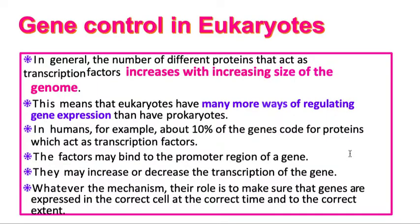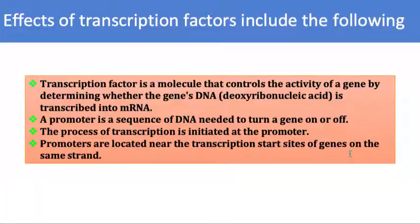So in general, the number of different proteins that act as transcription factors increases with increasing size of the genome. This means that eukaryotes have many more ways of regulating gene expression than prokaryotes. In humans, for example, about 10% of genes code for proteins which act as transcription factors. The factors can bind to a promoter region of a gene. They may increase or decrease the transcription of that gene. Whatever the mechanism, their role is to make sure that genes are expressed in the correct cell at the correct time and to the correct extent.